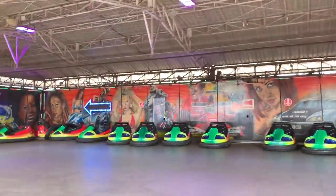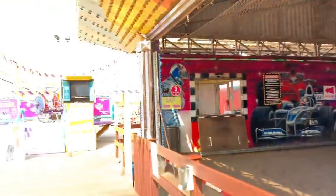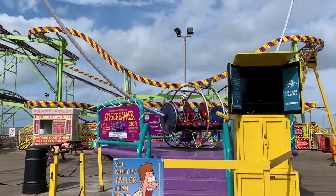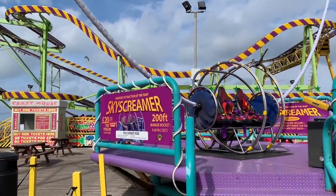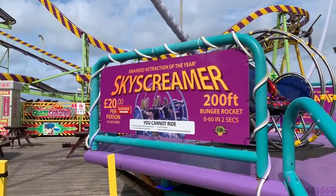Dodgems, definitely I would go on that one. That's, yeah, I could do that. Skyscreamer, not a chance. Bungee rocket, 0-60 in 2 seconds. Goodness me. Oh, well, there you go, look. You cannot ride with back, neck or spinal conditions. So we've got that one.